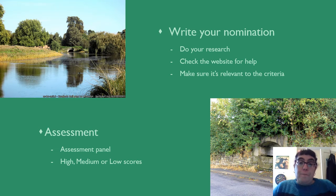That way it means that those assets that don't necessarily apply to each one of the criteria won't be disadvantaged by the scoring. So for example, archaeological sites won't necessarily have a great deal of architectural interest. So it means that if we were scoring every single criteria, archaeological sites would be at a disadvantage. So we don't want that to happen. So we're scoring each criteria high, medium or low. And as I say, you must get high in at least 3 of the criteria, medium in 2, and then the rest can be low, or you may have more high or more medium, whatever it is, depending on your asset.